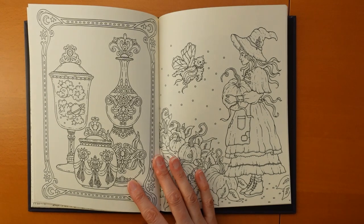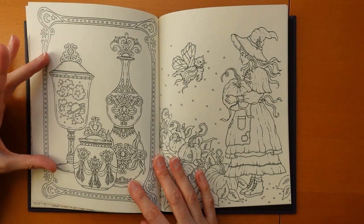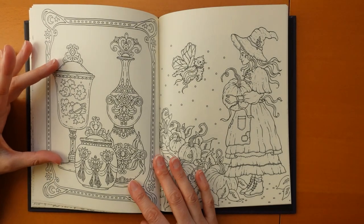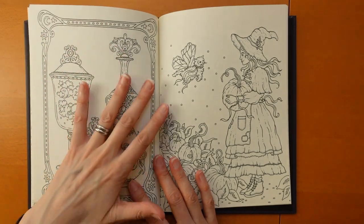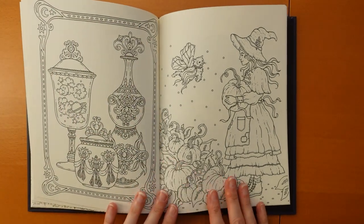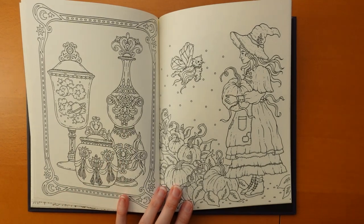And we have another pretty one with really lovely looking, I mean, this isn't a bottle, this looks like a goblet with a lid on. This is a sort of jar, and this could be a jar too, with a lovely border. That's rather fun. And some of these are quite intricate though, going to need a really sharp pencil, but that's okay.